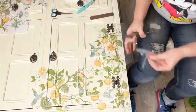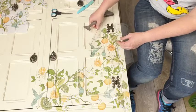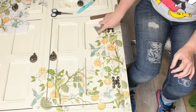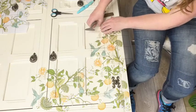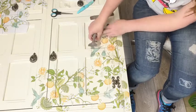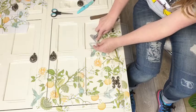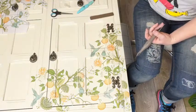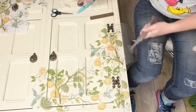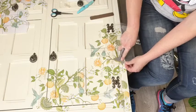Just going to grab a piece of top sheet, just a small bit, to go on that edge of that flower, because I've already trimmed a piece off round there, so my adhesive is right up against the edge of the print. Right, let's just get to rubbing the rest on.